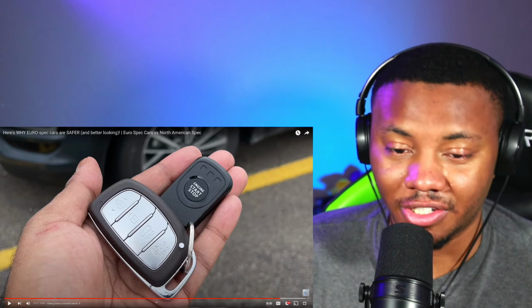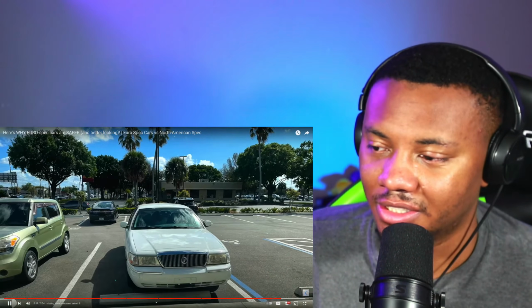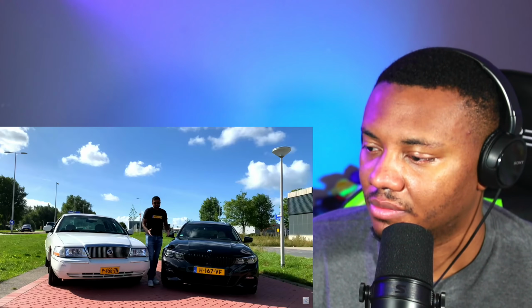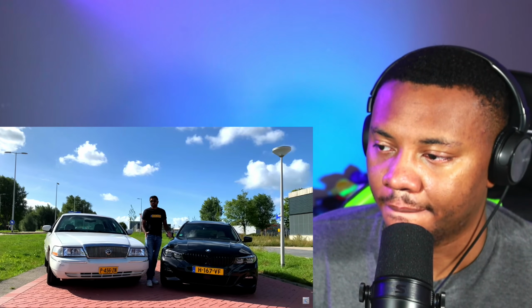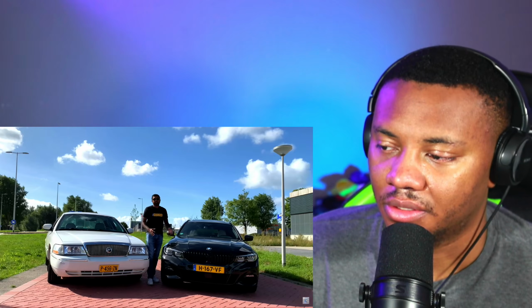Different safety features, and there's a lot of other differences that you can't see, such as suspension differences, tire differences. I can't cover all of those in one video, but these were the things that I wanted to cover that you can really see when you look at the two different vehicles, and those are the differences that I like on the European spec.